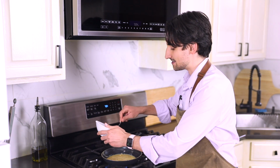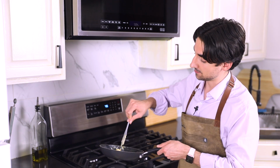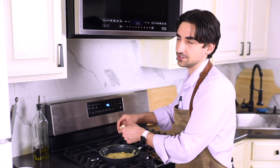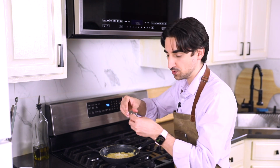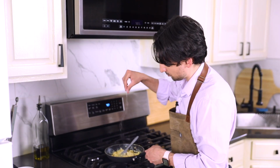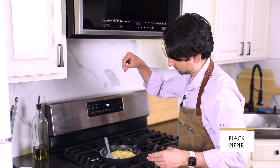We're going to add in now half of these leeks, and this disappears right into the eggs. And lastly, a little Swiss cheese. Just one slice, that's all you need. Really, you don't need to go crazy here. I wanted a cheese that has a nice pull to it. That way, when it dissolves, it immediately blends in. It does not mess with the texture of the dish. A little more salt. And lastly, black pepper.